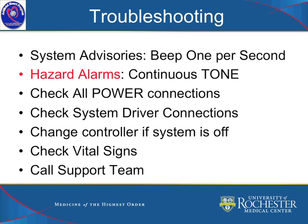In both of these situations, you need to check all your power connections and switch to an alternative or replacement power supply by either changing the batteries or reconnecting the patient back to their power module and wall power. Check the connections between the system driver and the patient's lead that goes inside their body, and listen to the pump noise to determine if the pump is on or off. If the pump is off, check the patient's vital signs and call the support team as soon as possible.